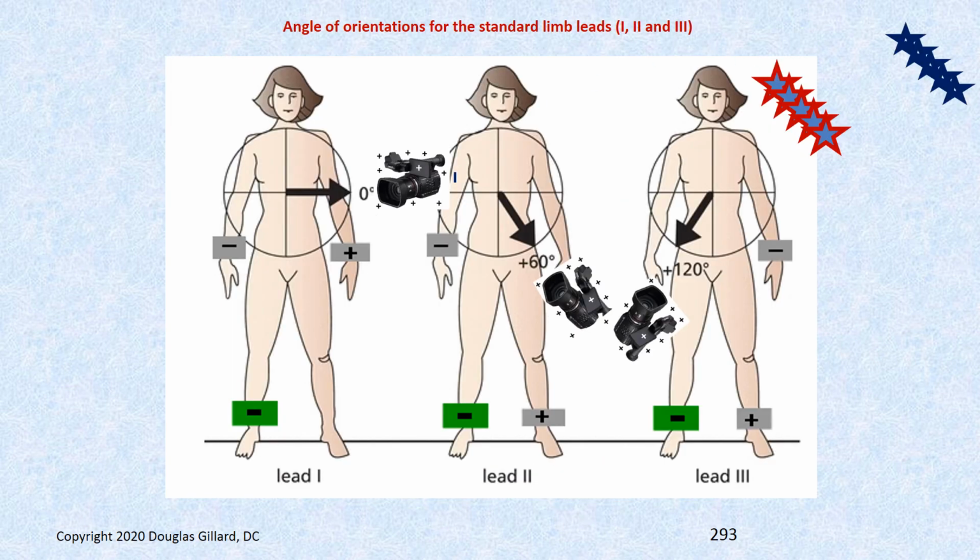So where's the camera in limb lead 1? It's looking this way. This is the way it looks. So it's watching the current flow like this. So the current's not heading straight. It's heading obliquely to it, and that makes it a different waveform. This one is looking, when the current usually flows about like that.